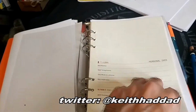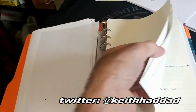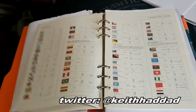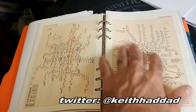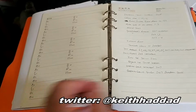And then here, fun fact: when I bought this on Amazon, it's got a whole bunch of conversions, it looks like it's for maybe a Chinese businessman of some sort, maybe an international businessman. Here's a bunch of Chinese subway lines. One day, who knows, I might be able to explore them.